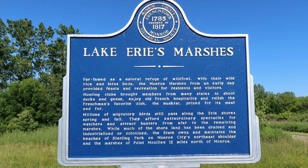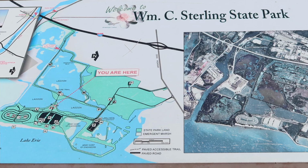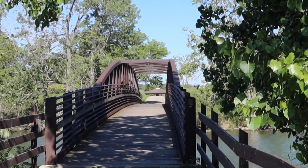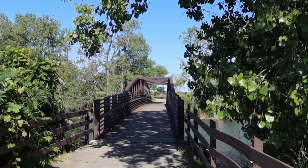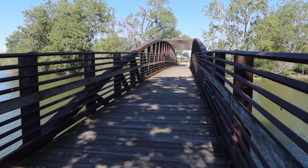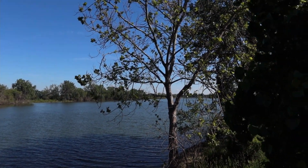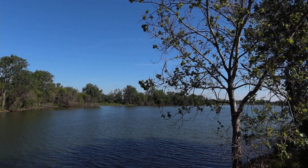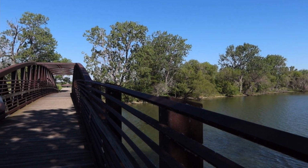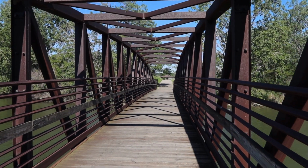The lagoons here in the marshes are actually man-made, and if you look too, you're not too far from the coal plant, but the area is actually a really great nature preserve. Part of the marshlands, and this connects out to Lake Erie.